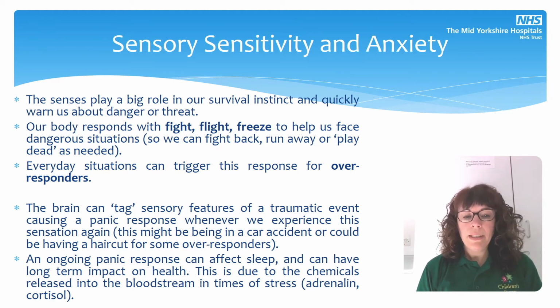The other thing that can happen as well is that the emotional part of our brain can quite often tag if we have a traumatic event. The emotional brain can tag some of the sensory features of this event, which can cause a panic response to happen whenever we're in that same experience and we experience that sensation again. So for people who don't have the additional sensory needs, it could be being in a car accident. So if you had a nasty car accident and then you experience some of the same sensations around that, you might then go into a panic.